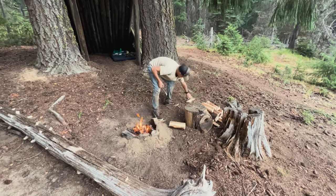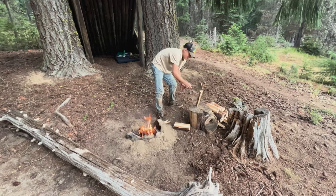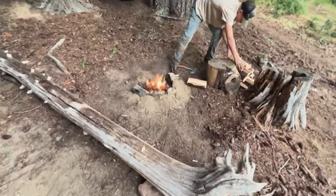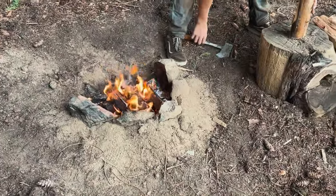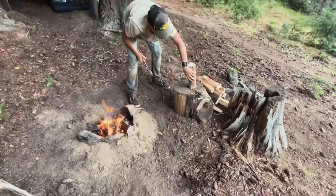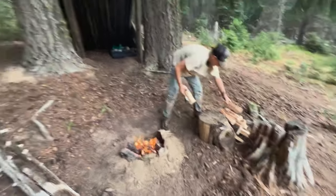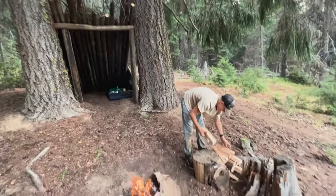There you go. Those are perfect little half rounds. We're trying to make this nice flat fire. We can put a plate on there, put our trout up, because we don't have a pan. Came pretty fast and pretty primitive this time. It's all part of the fun, according to Bentley.